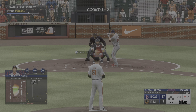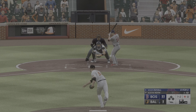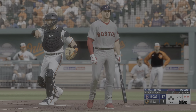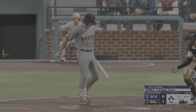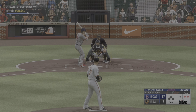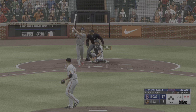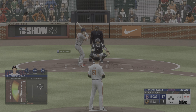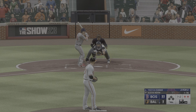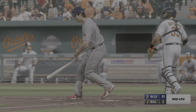Here's the center fielder, Adam Duvall. Cut on and miss, struck him out, and there's 2 away. Tristan Casas is next for the Red Sox, the first baseman. Good swing out of him last time. Ripped a liner into center. Swing and a miss. 1-2. Hacks and misses. It's a strikeout.